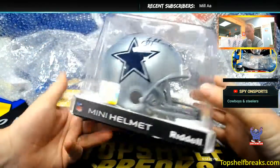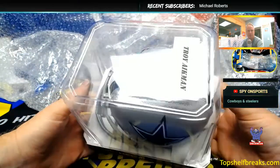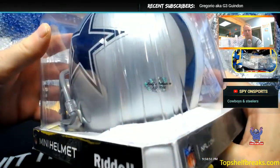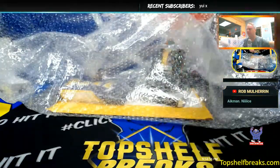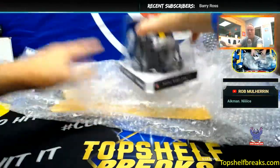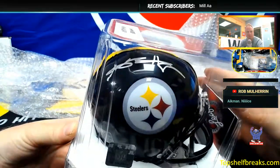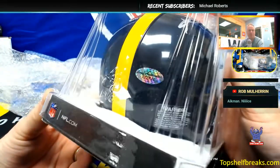Troy Aikman helmet. That's dope. That's very dope, actually. Troy, this is probably Leaf. But I try to avert my eyes because he puts stickers on the outside of everything. Oh, look at that! An Antonio Brown helmet. You don't see that every day. Definitely don't. Antonio Brown is Leaf.